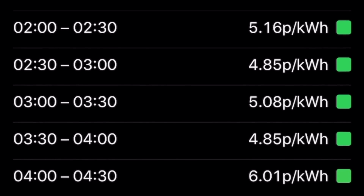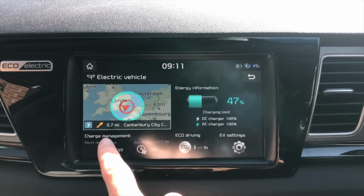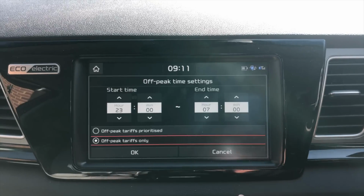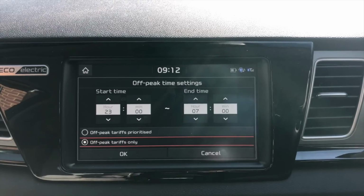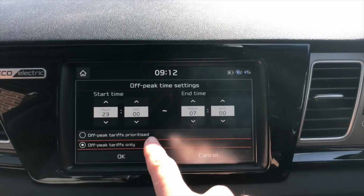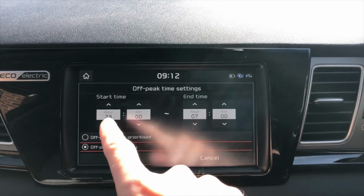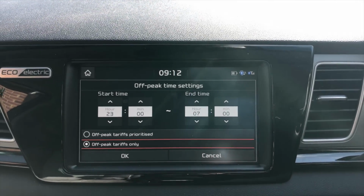So to take advantage of Agile's very low rates during the middle of the night, you can set scheduled charging in your car. In the e-Niro, it's a case of going to charge management here, then scheduled charging, and then you can choose the time here. This is actually set to the previous overnight rate from when I was with Bulb, so 11 PM to 7 in the morning. During that time, the energy was cheaper.